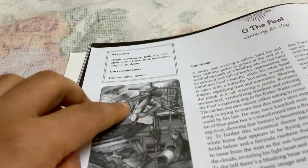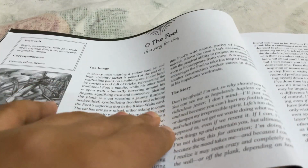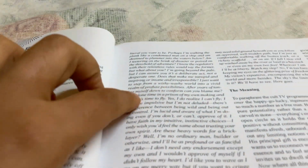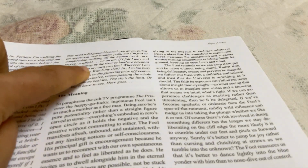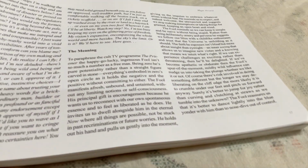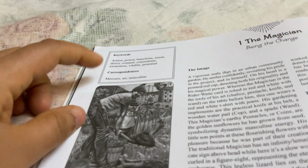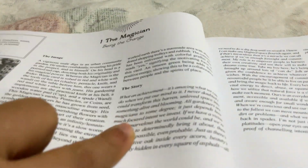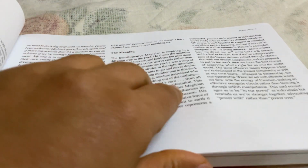Essentially, what Poppy has done is allow the character in the card to tell their own story. Here the Fool talks of themselves, and each card has almost two full pages of content, where they talk of their own story. And then finally Poppy goes on to explain the archetype of the Fool. That's the way with all of the cards. We have the Magician, the keywords, correspondences, description of the image, the story of the Magician from the mouth of the Magician himself, and then the meaning of the Magician. And it is a huge book.